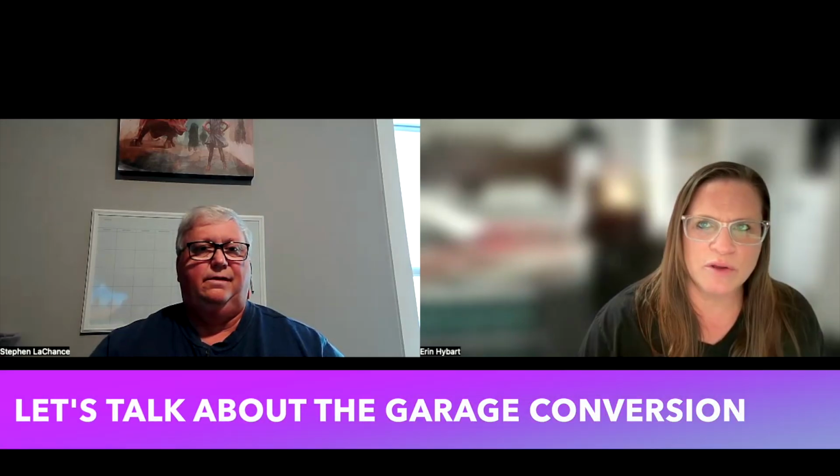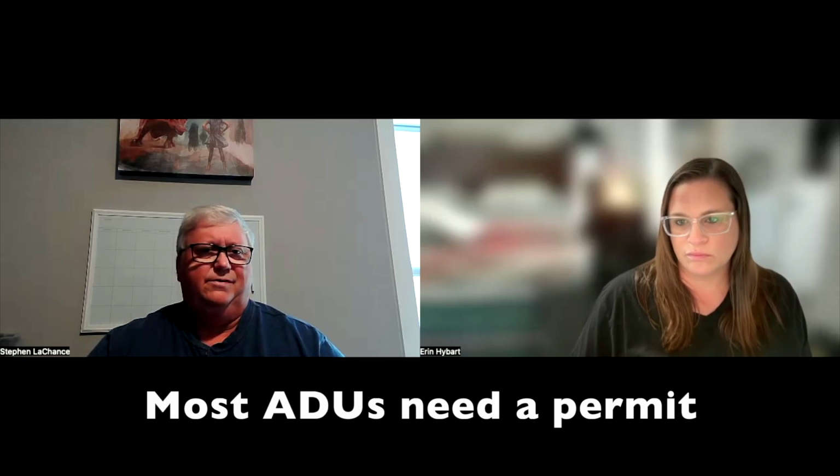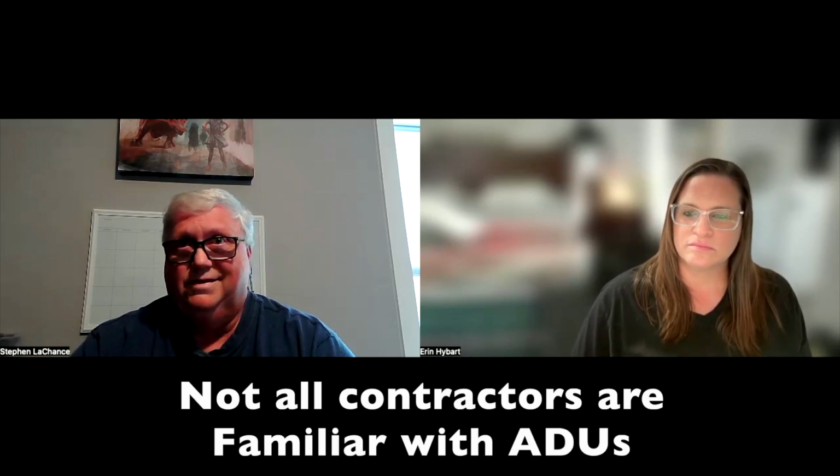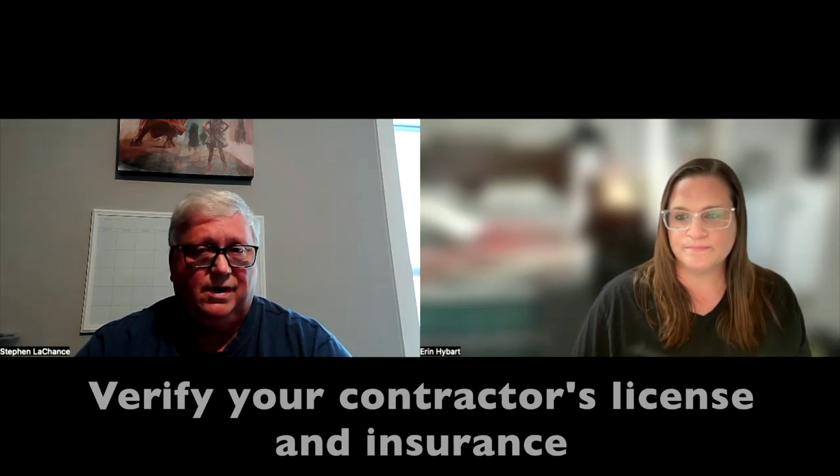I want to hear more about your garage conversion because you did need a permit for it. Yeah, there's no way I would try to build something like that without a permit around here. It's 35 feet from the street, and everybody driving past is going to see it. And the contractor that I used, I had talked to several contractors, and some of them didn't want to even touch an ADU.